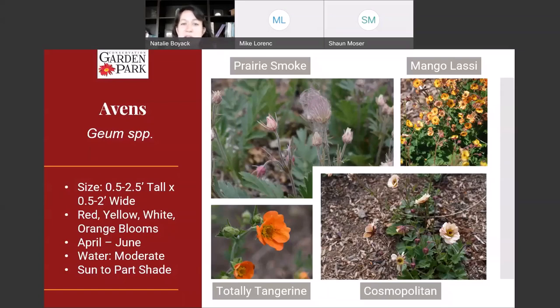And with the prairie smoke, the flowers are cool, and the flower buds are cool, but the seed head is also cool. You can see a little bit of that kind of smoky seed head on that picture on the top left. So that is a great addition to any landscape as well.